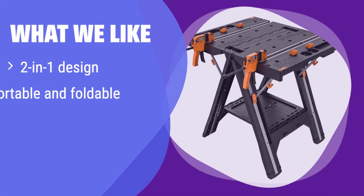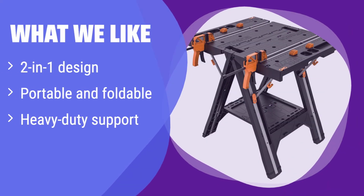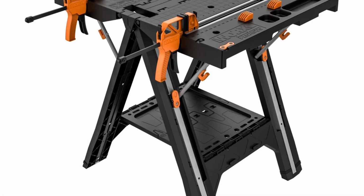What we like. This workbench offers incredible versatility with its 2-in-1 design, easily switching between a workbench and sawhorses. It's built to be portable and foldable, making storage and transport a breeze. If you need a sturdy support for various tasks, from woodworking to DIY projects, and value convenience and flexibility, this is a great choice.